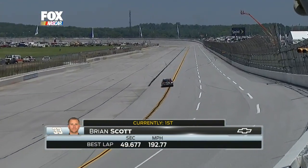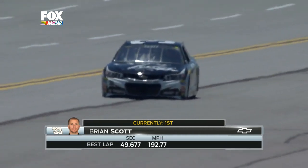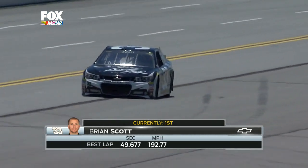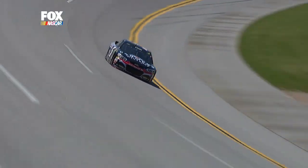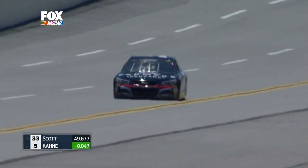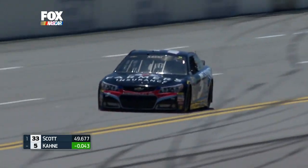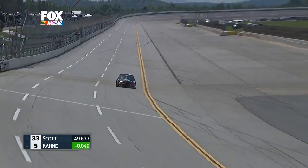Qualifying for his fourth Cup race this year, Mike. Brian Scott completes his lap, 49.67 seconds for the full-time Xfinity Series driver. You'll see their race coming up later this afternoon on Fox Sports 1. Scott is fastest. Casey Kane, the first of the four-car Rick Hendrick team to make a qualifying lap. That's 192 miles an hour for Scott. That's a great lap, 49.6.